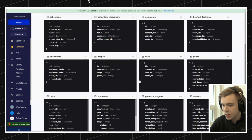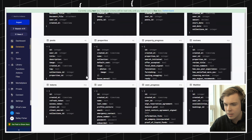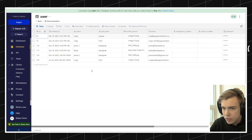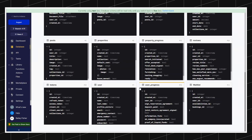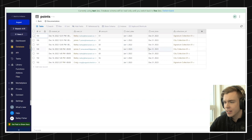Other than that... The waitlist, so users that are on the waitlist or users that were on the waitlist here. Let's take a look. Different tokens, where are they here? Different users. Users is in... I'm trying to find it. What are you looking for? Points. Yeah, so this is where we're showing the points as well. We have the valid date range of point here, and then the collection ID.